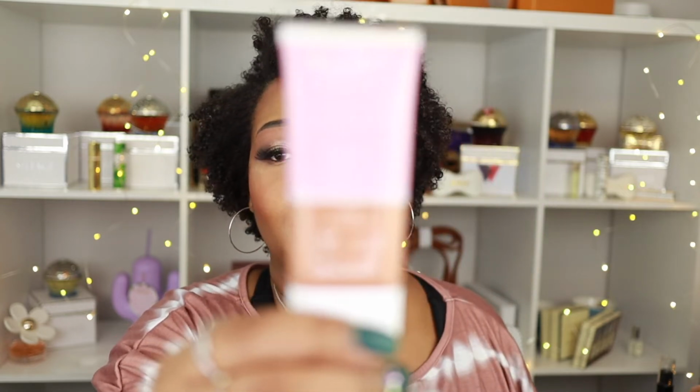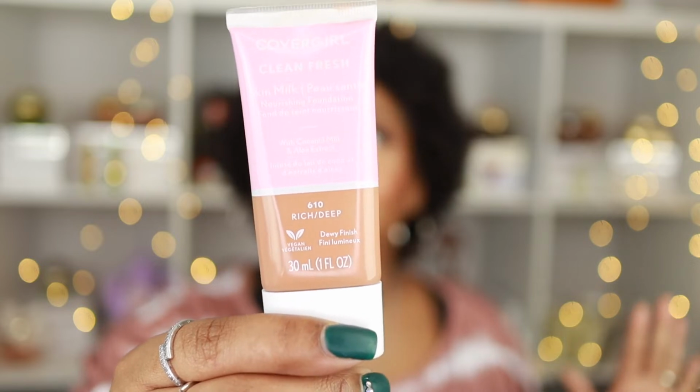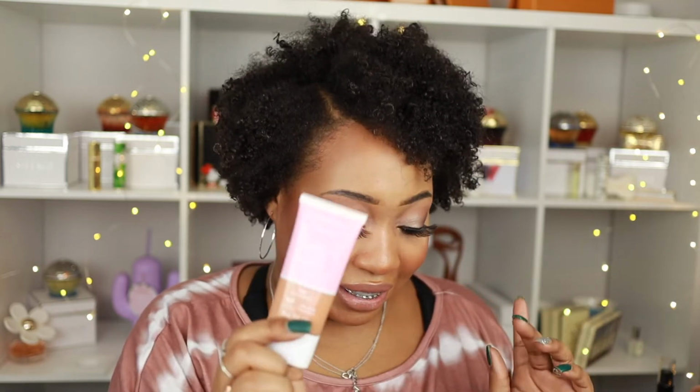Another drugstore product that I really love is the Covergirl Clean Fresh Skin Milk Foundation. Oh my goodness, this foundation is just so luminous and so fresh and so light. I love this one in the summertime too. I have the shade 610 in Deep. I love that foundation. In the Giorgio Armani Luminous Silk Foundation, I have 8.75.